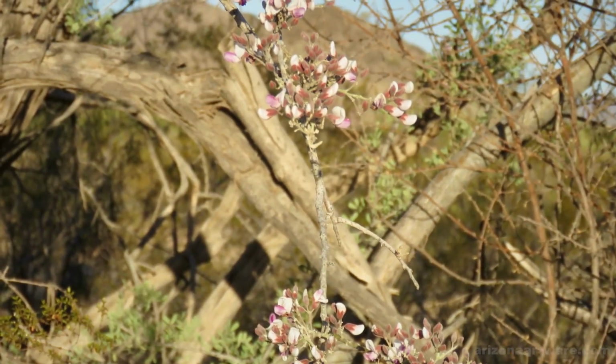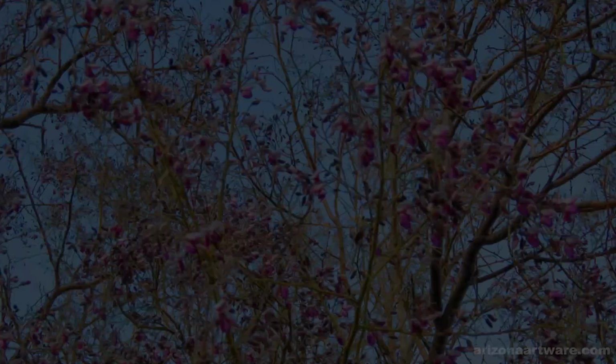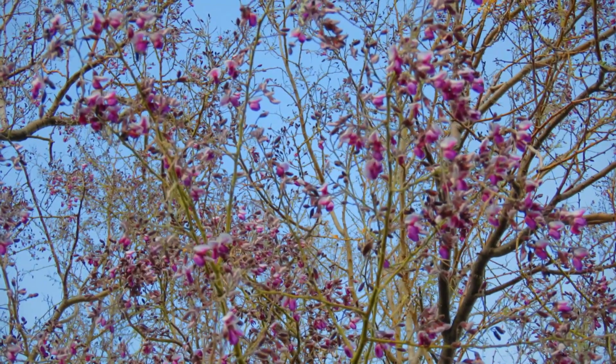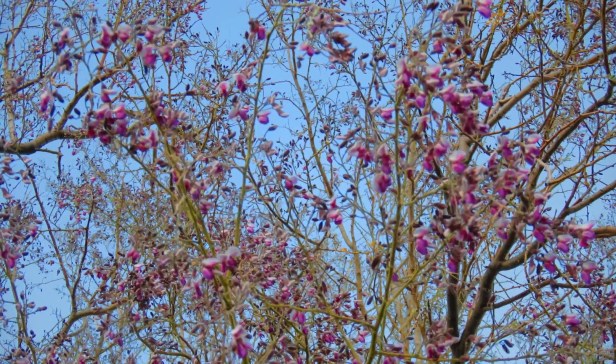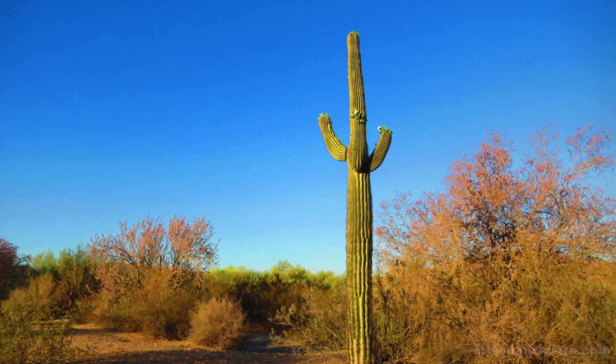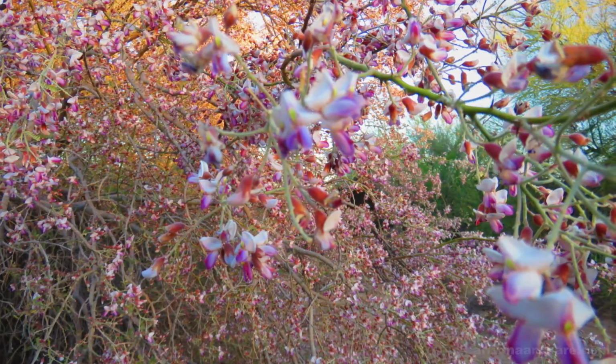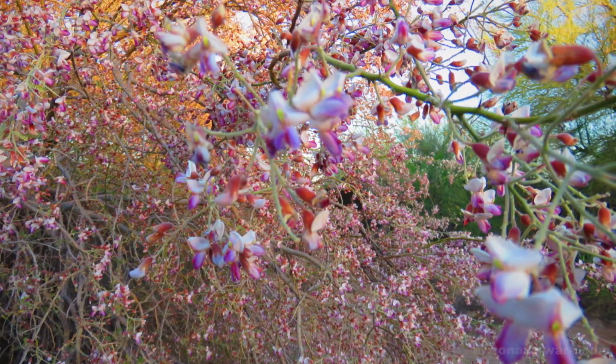The desert ironwood could live up to 1,500 years, and the largest known one, recorded not too far from here, has a trunk circumference of about 14 feet and a height of about 50 feet. That's almost the size of a 5-story building. The wood is so heavy that it cannot float, and it's biodegradable.